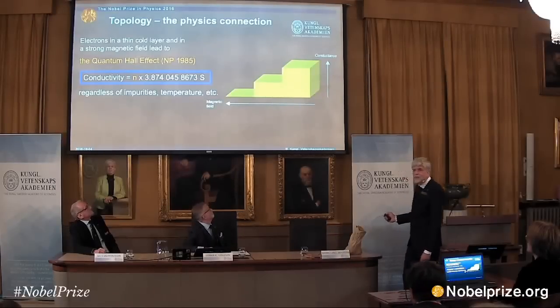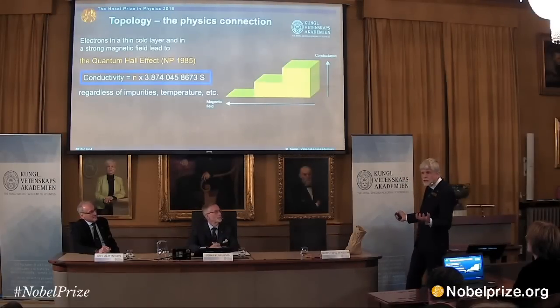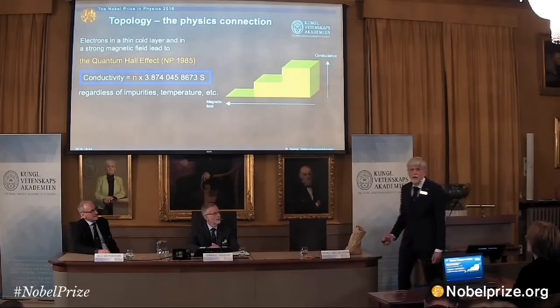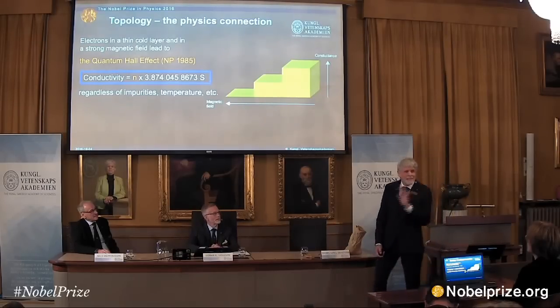He found that when he measured the electric conductance in this system, he could see it came in steps. Nothing, or 1 unit, or 2 units. And this unit that he measured was to an extreme precision. Sort of unexpected, because in these experiments you cannot control temperature and all other things very carefully. So why could you get something which is so precise?